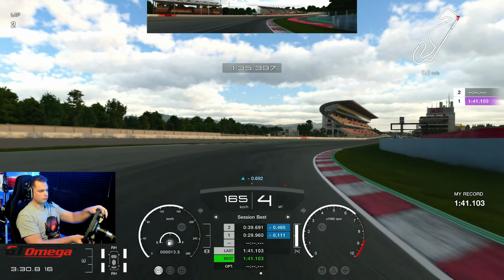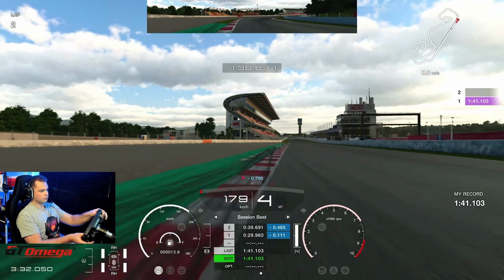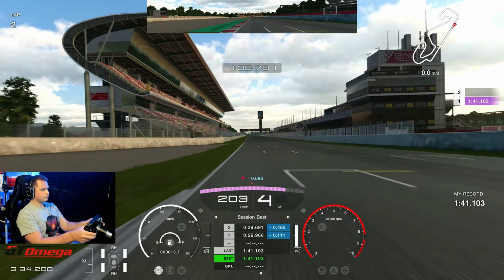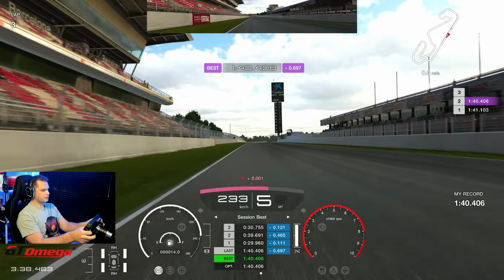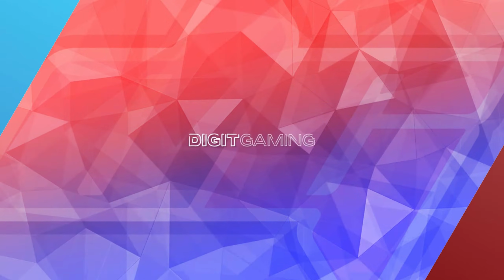I think I kind of got it right, but you can still carry a little bit more speed, and the downshifting point has to be done a little bit later. But in general, it's a 40.4. I think it's going to be more than enough to get the gold.